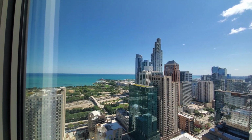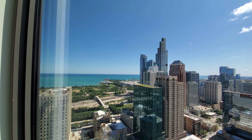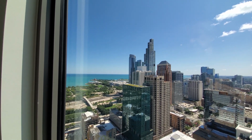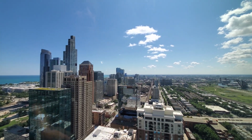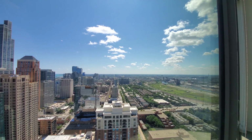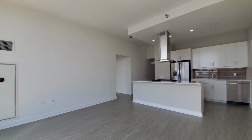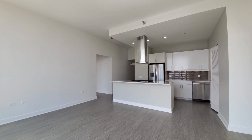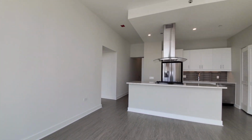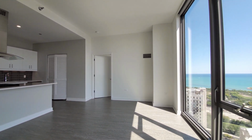I'm in apartment 3705, a 2-bedroom, 2-bath, looking out through floor-to-ceiling windows over Grant Park toward the museum campus and Lake Michigan. The building is set at an angle, dramatically expanding the views. Looking out to the southwest at this point. Floor-to-ceiling windows have roller shades, turning into a spacious living, dining, kitchen area here. The width of the space gives you a lot of flexibility in how you lay out your furniture. 9.5 foot ceilings, blonde plank flooring extending throughout the apartment.